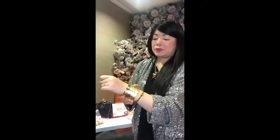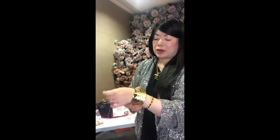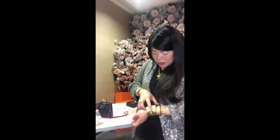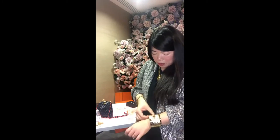So really lovely statement piece, quite a wide set bangle with these sort of crisscross designs, almost Art Deco inspired, but this is an 80s piece. And I'll just show you the Lanvin logo inside. Let me just open this up. Give me one moment.